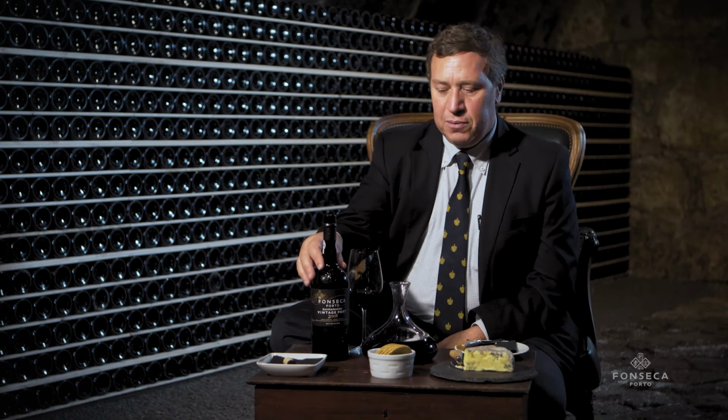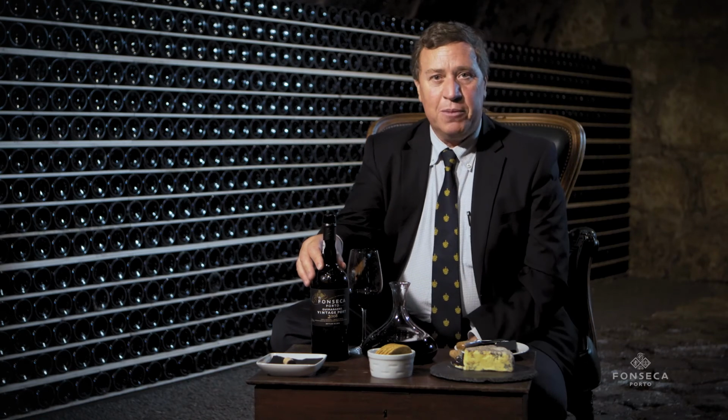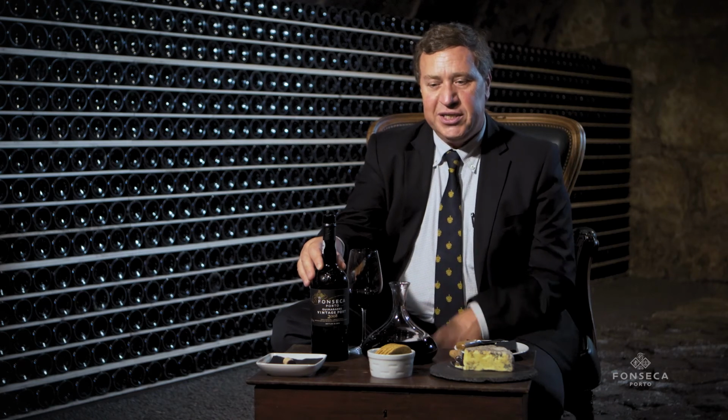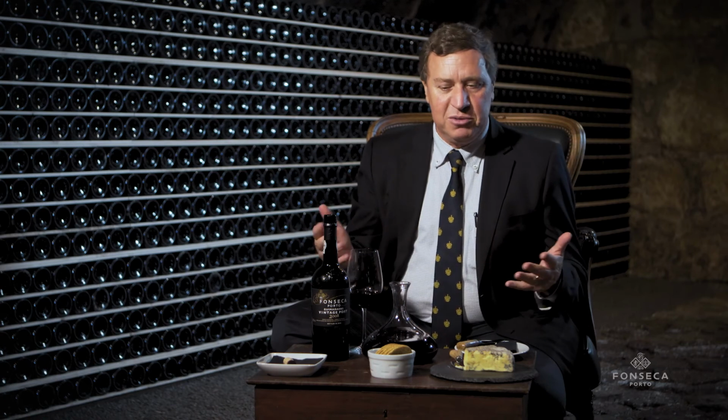What a combination. Vintage port, because it does its aging in the bottle, that's why we recommend you decant it to take it off its sediment and then let it breathe for a couple of hours before being served.